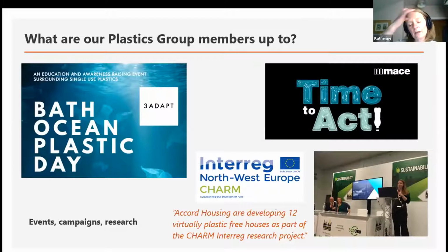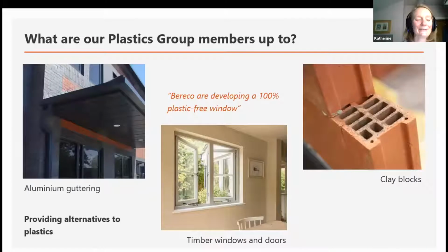We have an Interreg project, so Charm is carrying out an Interreg project. They're a housing association and really excitingly trying to develop virtually plastic-free houses. They may be completely plastic-free houses, I don't know, I haven't spoken to them for a while. And then we have other members that are really producing products that do not contain plastic or very, very low amounts of plastics, and you can see examples there of windows, guttering and blocks.